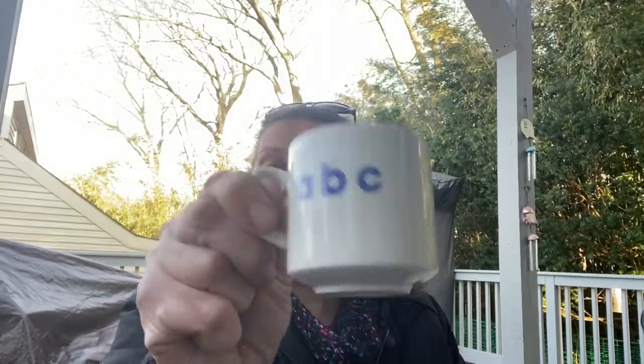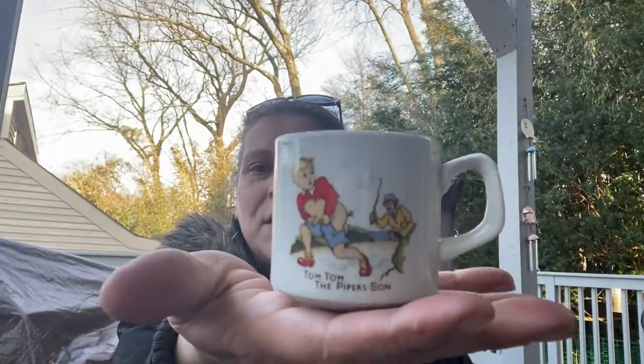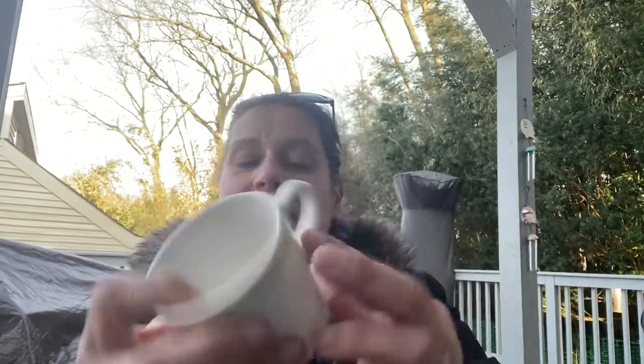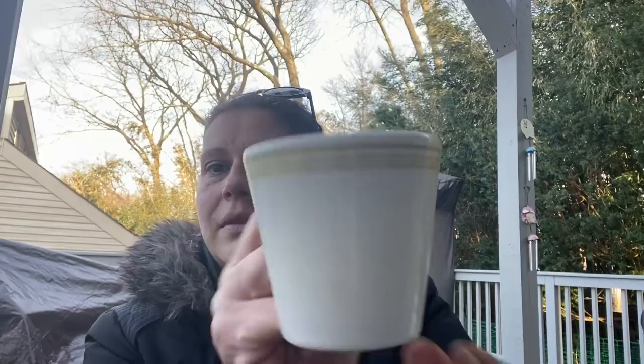Then I saw this little cup, again, 50 cents. It says ABC there. And then it says Tom Tom the Piper's Son. And it's Woods, England. And I looked those up and they sell between $12 and $14. So for 50 cents, that was a good buy. And then we have four, I won't pull them all out, but this one happens to be dirty. The other ones are not. This is a Homer Laughlin restaurant ware. It's called Athena Gold, I believe, and it's got the Greek key on it. So I got a set of four of those for $2.